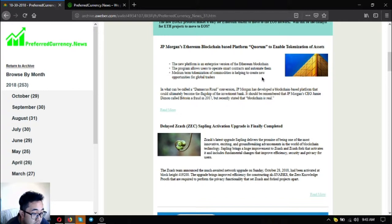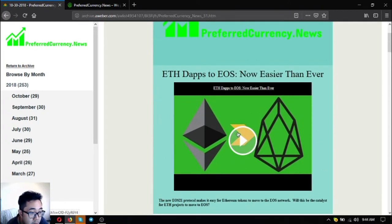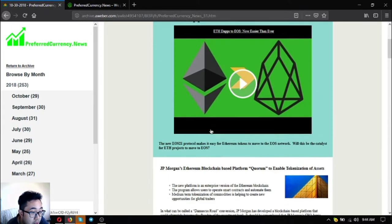The Zcash team announced that the much-awaited network upgrade on Sunday, October 28, 2018, had been activated at block height 419200. The upgrade brings improved efficiency for constructing ZK snarks, the zero-knowledge proofs that are required to perform the privacy functionality that sets Zcash and fork projects apart. Okay, so this is very good news for traders of Zcash and Zcash forks. So those are the three main stories of the day. They are the headlines.